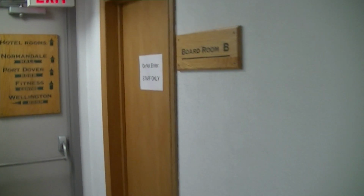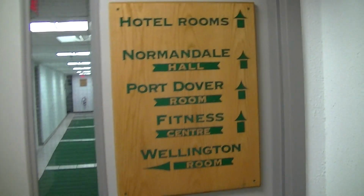So camera. Very tiny camera. There's boardroom A. And there's boardroom B, which is for staff only. Now, also look how these doors are set up. See how they set them up like that? There's Wellington North, a billboard that just has an arrow. I'm not sure what this is.